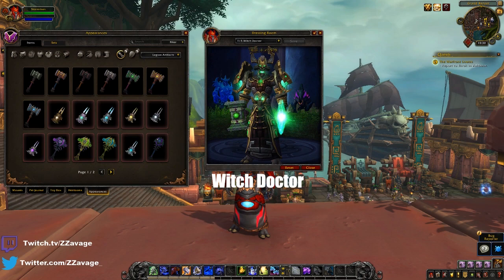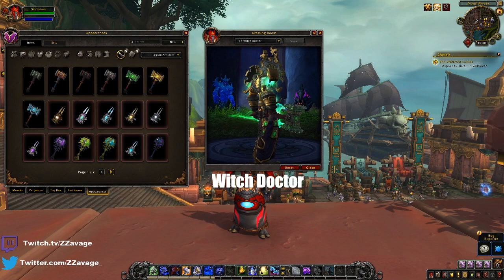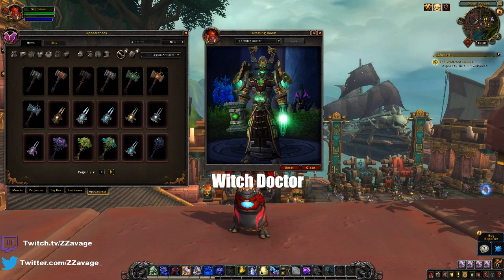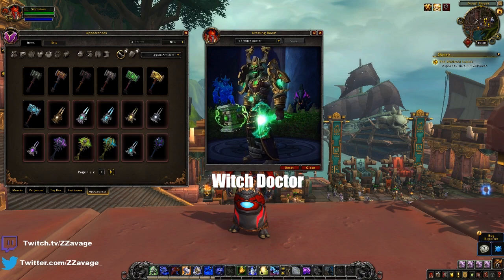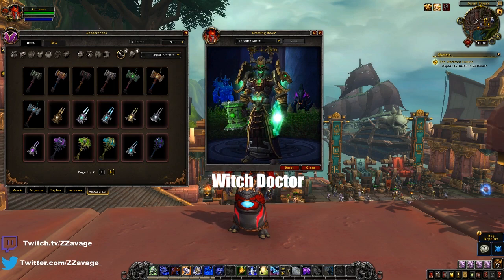Witch Doctor. It's almost like this was one of those sets that was just made for Zandalari. It just fits the theme of the Zandalari trolls. And it looks awesome. The green looks great.